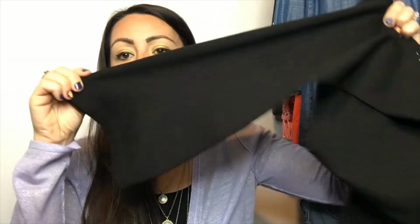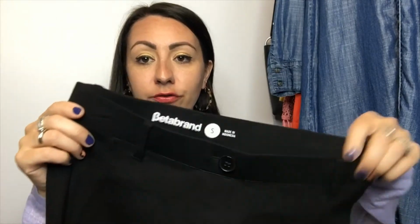but I happened to find 4 pairs of Beta brand size small pants. These are like a stretchy black, and they're like a boot cut. And I found 4 pairs of these, and 2 pairs have sold already. These sold for $25 on Poshmark. Someone sent me that offer, and I accepted because, like I said, I'm trying to move stuff.